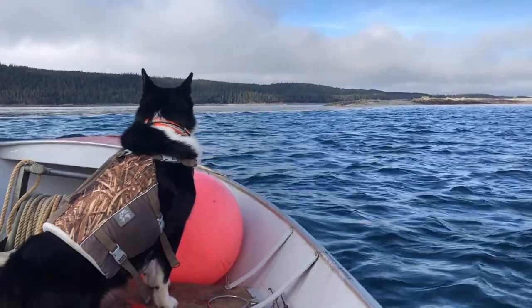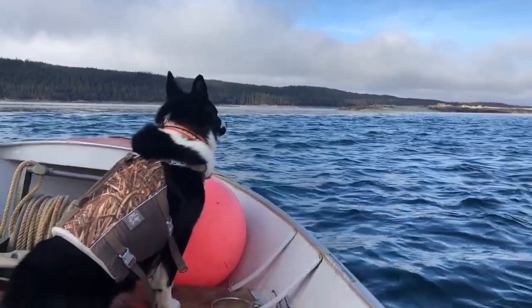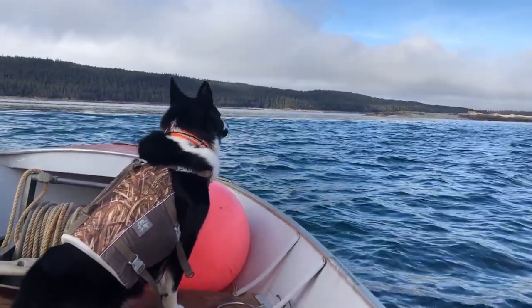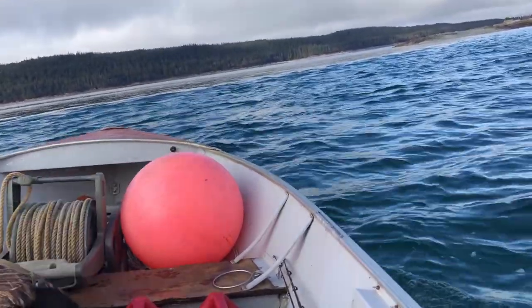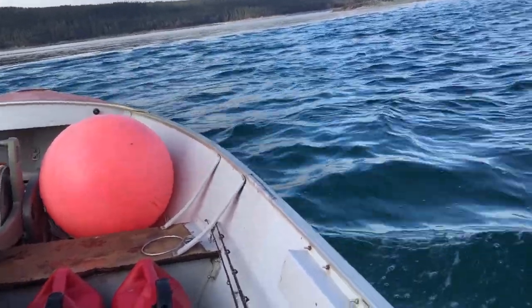So sometimes you can't really even make way going up current in spots like this because there's so much force and flow, so you just have to wait it out and see what you can do and not try to get stuck in some white water with the current and tide here.